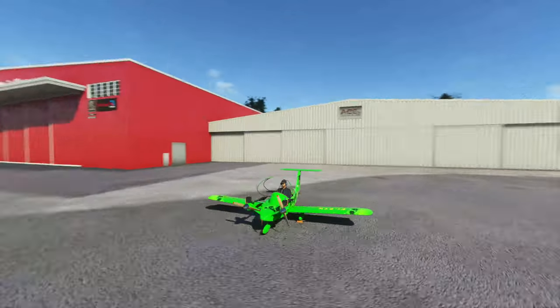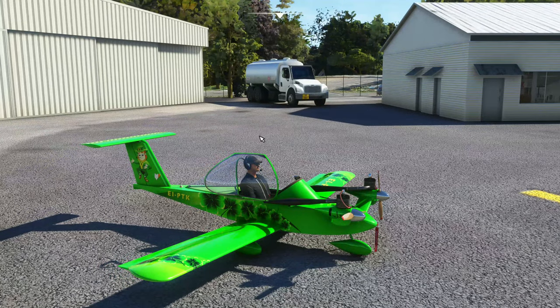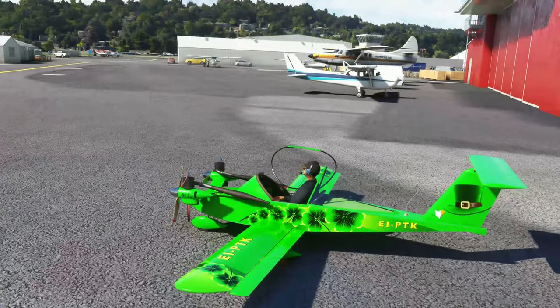I am here at a very special airport, which I haven't been to before. Well, it's the Renton one, the new one. So KRNT, Renton Municipal Airport, which is in America, Washington State. Also a factory base of Boeing. There's supposed to be a Boeing aircraft somewhere in a hangar, which I'm gonna check out.